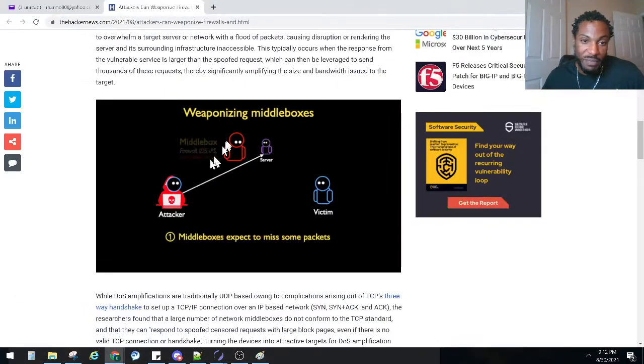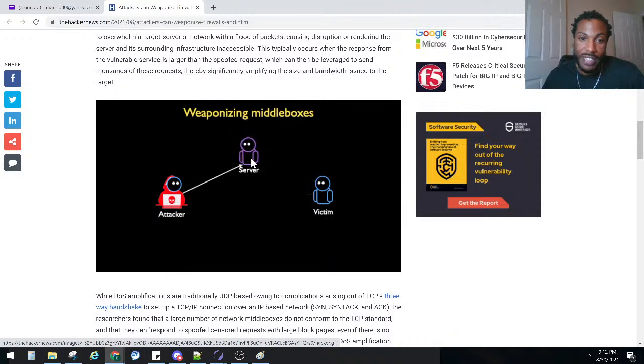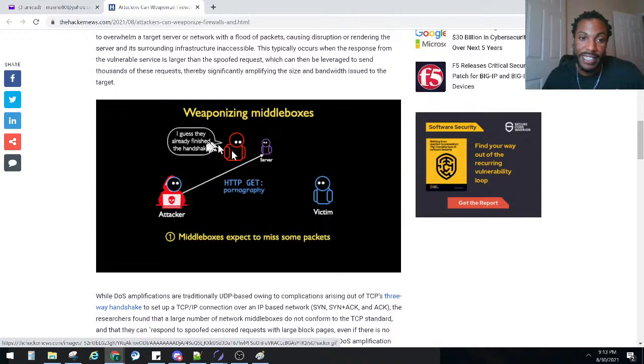This little animation right here, weaponizing middle boxes. We send an HTTP GET to get some pornography there. The middle box expects to miss some packets. Middle box injects traffic to block connections. Pew! Sends it over to the victim. So this is over again. Expects to miss some packets. He sends a GET. I guess they already finished a handshake.